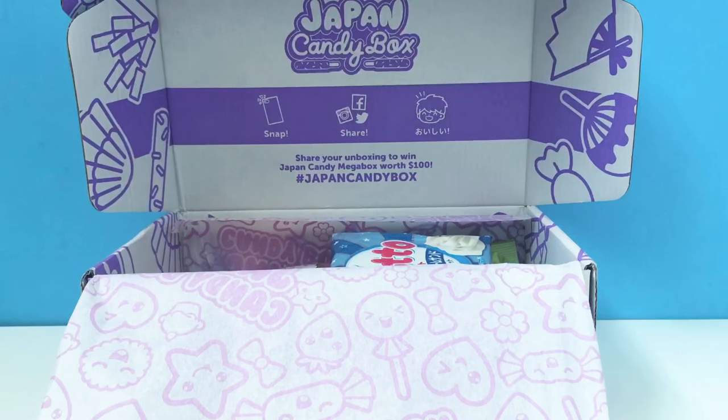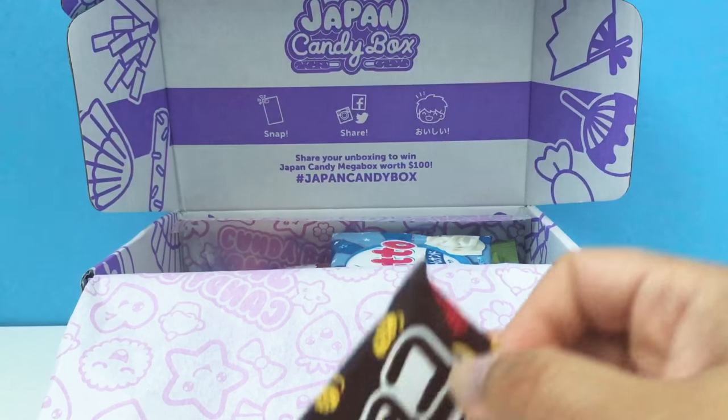It doesn't taste like candy. It actually tastes like a red bean pancake. To me, it tastes like a pancake with syrup. It's really sweet. It's really good. And the middle tastes exactly like syrup.